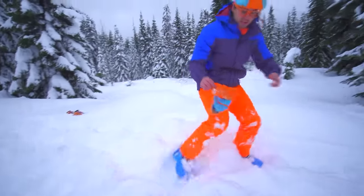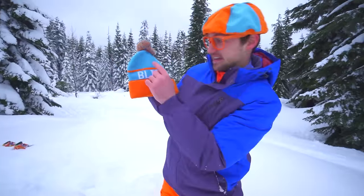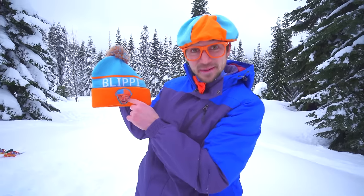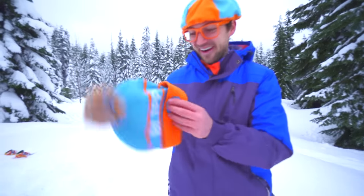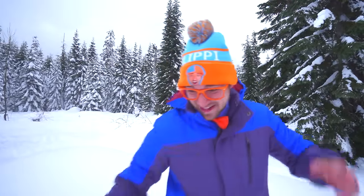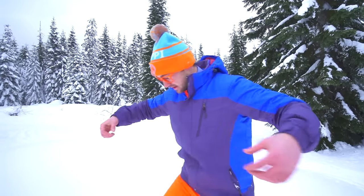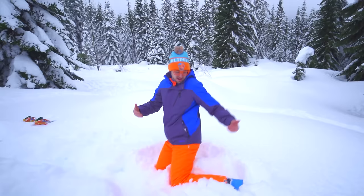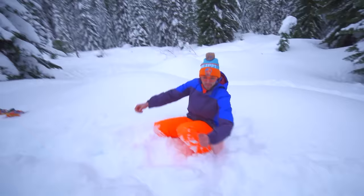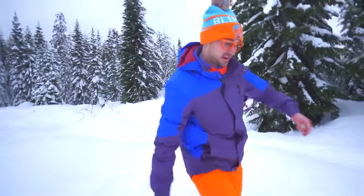Oh, check this out. This is my Blippi beanie. See? B-L-I-P-P-I. And look, that's me, Blippi. All right, time to put on my Blippi beanie. Whoa, look at me now. My Blippi beanie, my coat, my pants, my boots. I'm so warm. But hold on, my neck's a little cold. Oh, let's see what else there is.